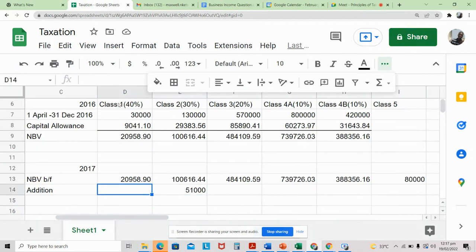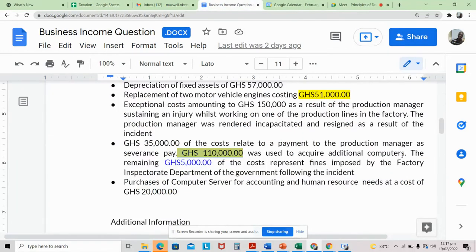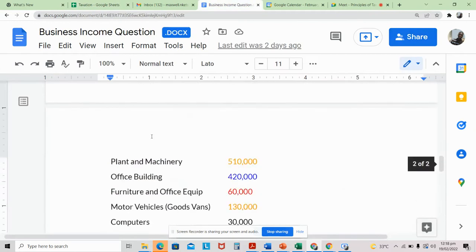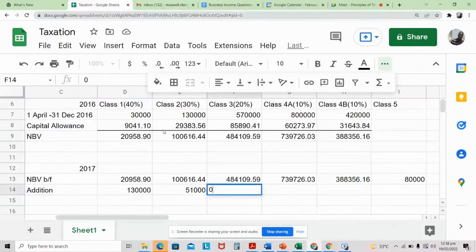So computers 110, 123. Okay. The remaining 5,000 of the cost represent fines imposed by the factory inspectorate department of the government following the incident. Purchases of computer server for accounting and human resource needs at a cost of 20,000. So the company also bought a computer server for 20,000. So this one too, we add it to this. So 110,000 plus 20,000 like this. So the rest of the classes, there were no additions.